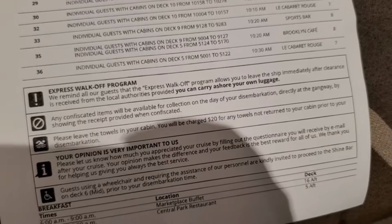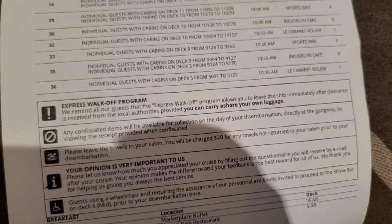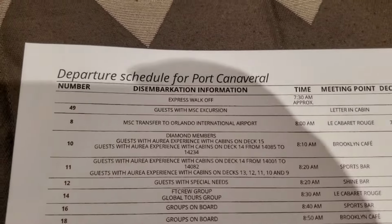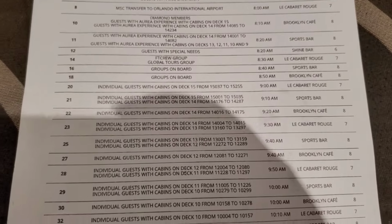So that means you can leave the ship immediately after receiving clearance. So that's what I'm trying to do. I'm carrying my own stuff. I got something to get into, something to get to when I get home. So I don't want to be sitting here two hours waiting to get off this boat.